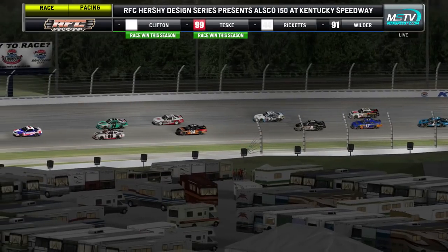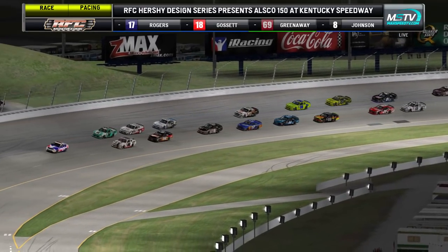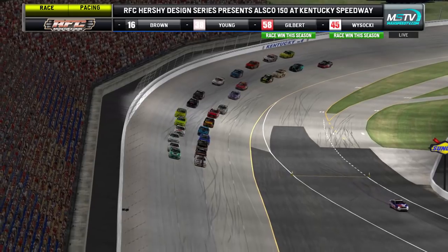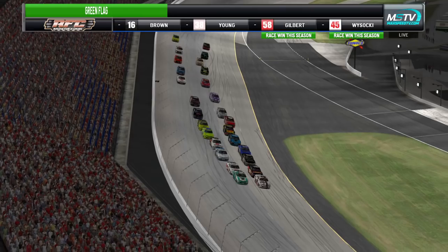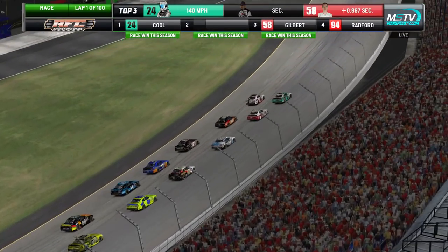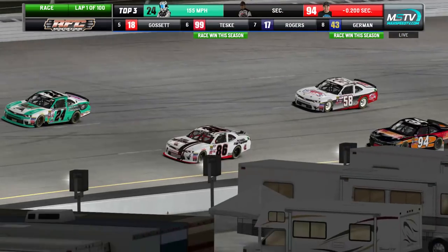Field getting ready to go green flag racing. The 86 machine out front of Jerry West, waiting for that pace car to pull off. Waiting oh so patiently. Field formed up very nicely. Green flag is flying. And here we go for 100 laps at Kentucky, the bluegrass state. The crowd goes wild, folks. Everyone holding on to their hats as these cars blow past them.